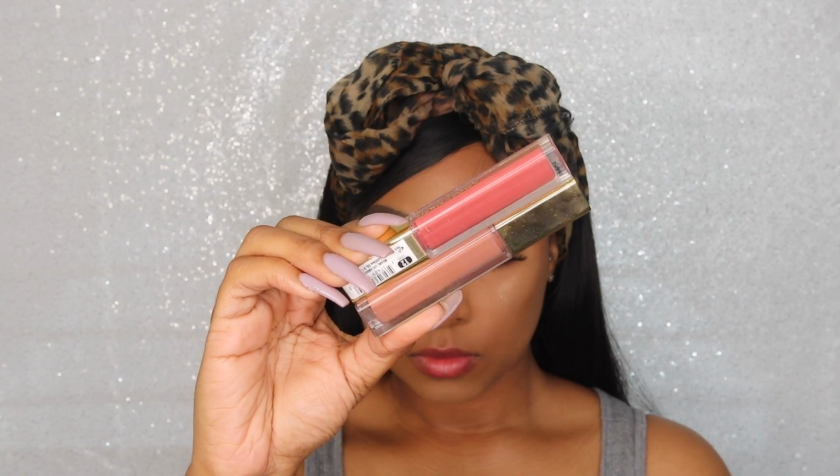Once I get my lashes in place, I'm moving on to my lip color, and today I'm using some liquid lipsticks by Milani, which is my number one go-to drugstore lip brand. Well, they have more than lip products, but I like their lip products more than anything else they have. And today I'm using the colors Loved and Stunning.